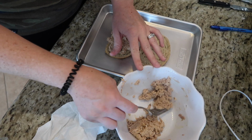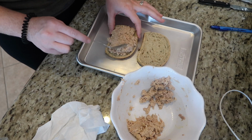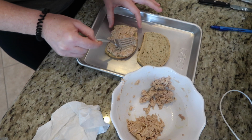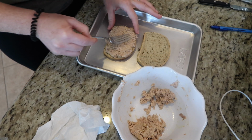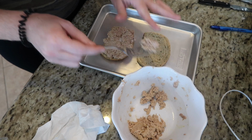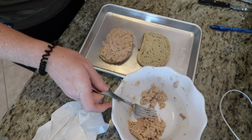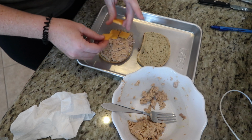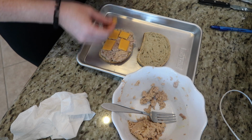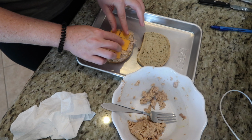But after we put the cheese on it, then we stick it in the oven for the cheese to melt, and the tuna gets hot and it's super good. And then when it comes out, you can put on whatever else you want. So we usually do tomatoes, lettuce, and some more mustard. But I know other people do like onions or other kinds of dressings, and so you can kind of switch that up a little bit.